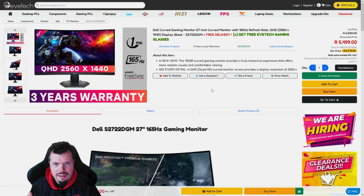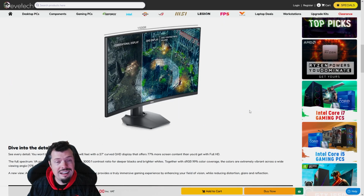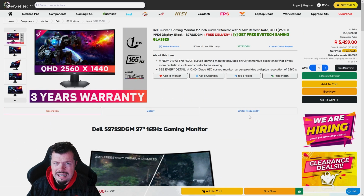Then for monitor, we've got to go for the Dell 27-inch 1440p 165Hz because of 5,500 with a 3-year local warranty. This is the best bang for buck monitor there is across the entire store, bar none. 165 Hz. It does do true 1 millisecond. It is VA. It does smear a touch, but I gotta say, out of all of the ones I've used, this is pretty much the best one.